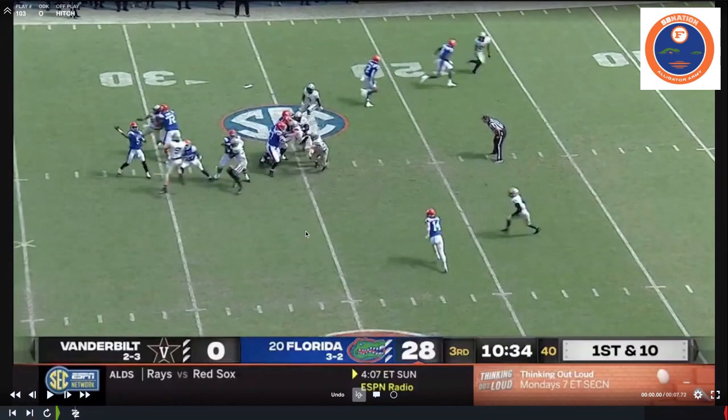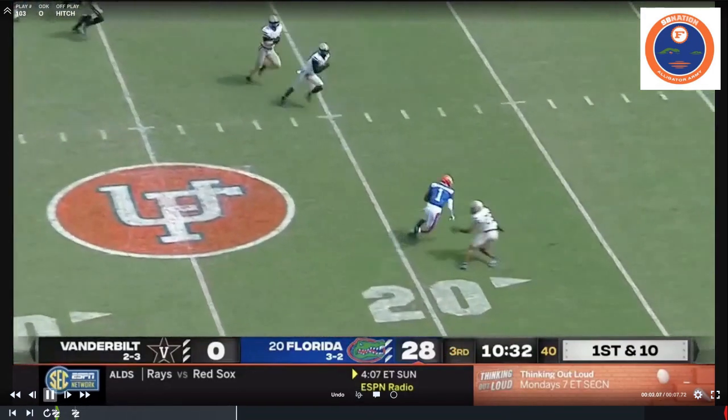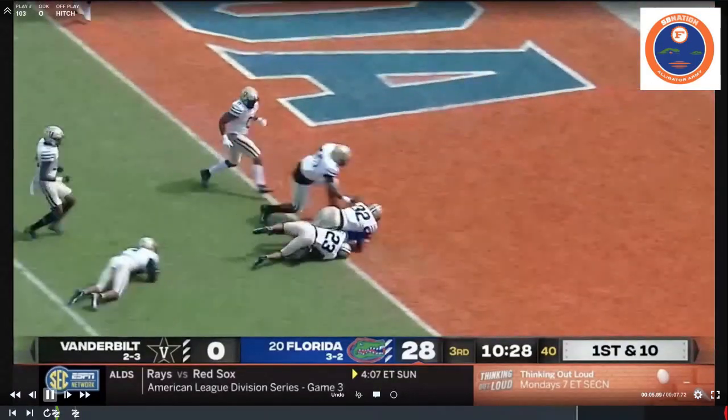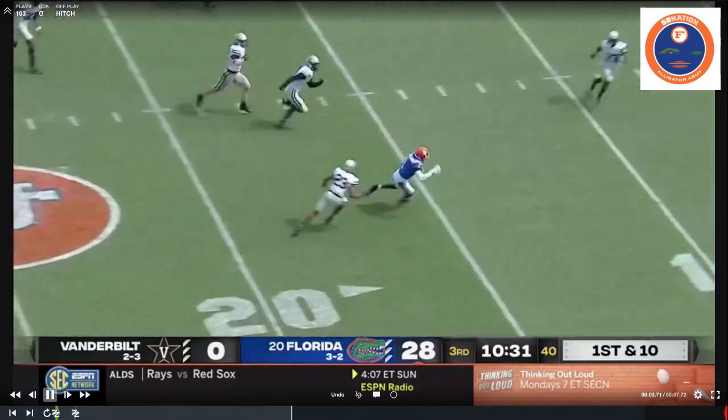Get a late start here from the broadcast, but you got one coming off the edge. Whittemore's coming, looks like on a slant. You got a hitch outside to Copeland. Good job, Emory, changing your arm angle here, getting the ball out to Copeland. This is really just a great job by Copeland, making moves in the open field, breaking some tackles for the touchdown. Always good to see the ball get in his hands.